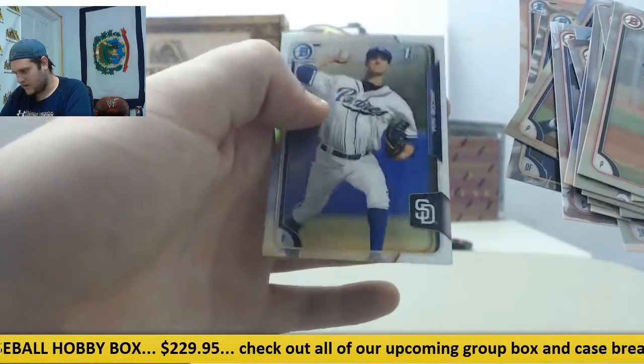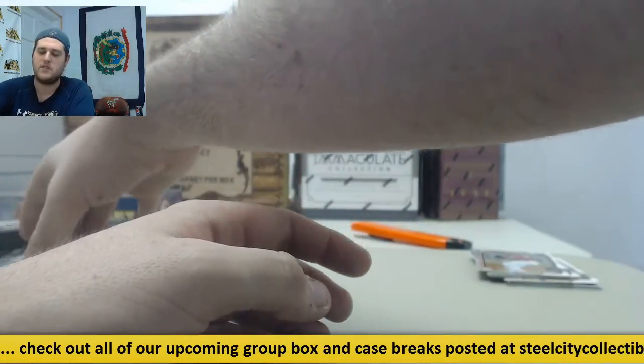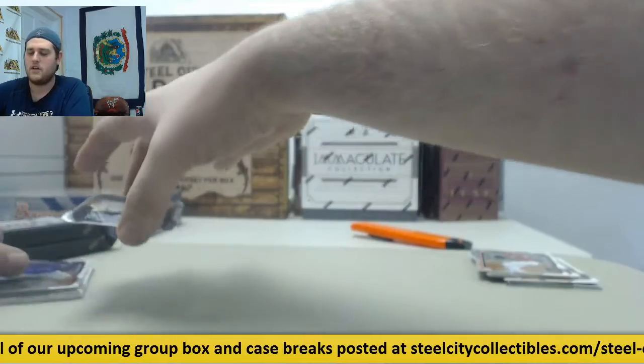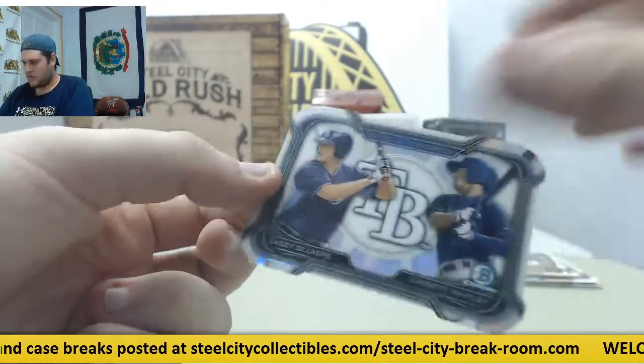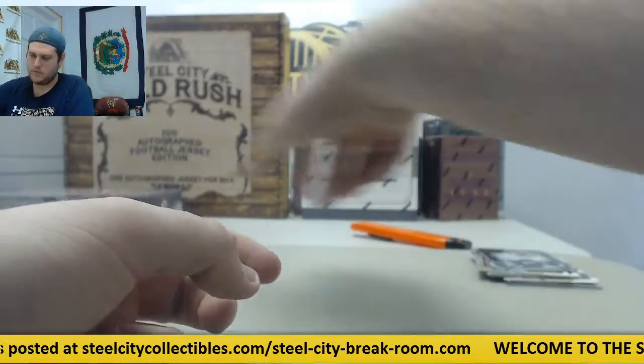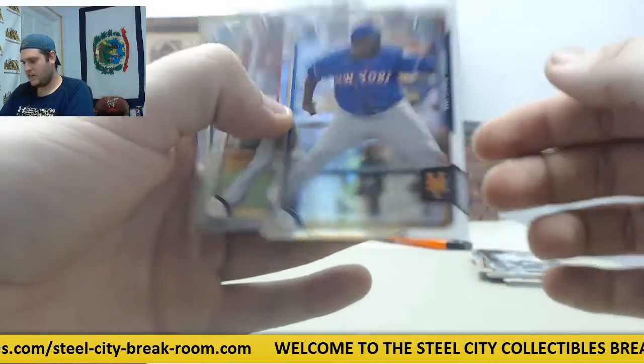Taylor Rainey, Jacob Nix. You can kind of see Jacob Nix on the refractor right there. That one's a little easier to make out. Casey Gillespie, Garrett Whitley, Teams of Tomorrow. That's a cool looking one. Corey Taylor.